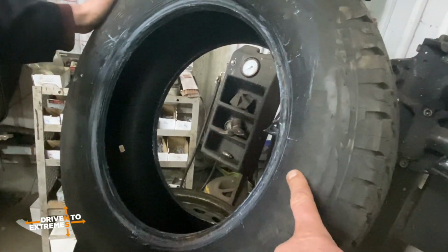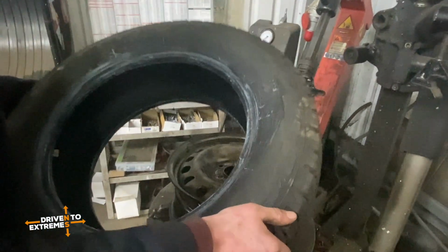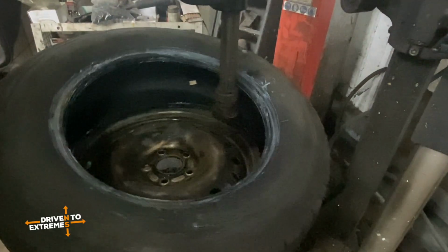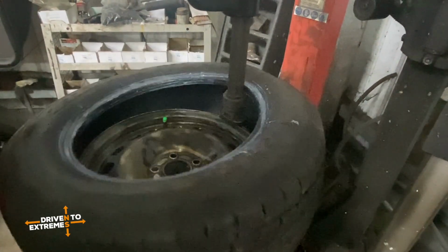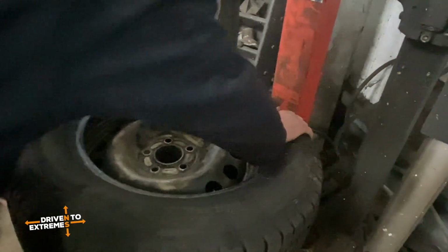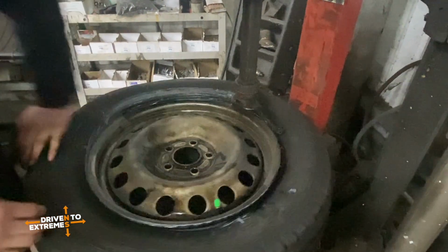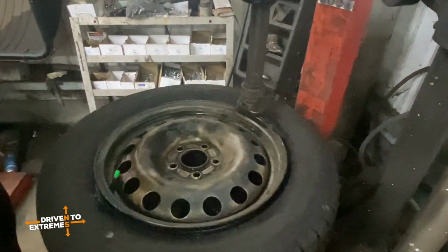A bit of tyre soap helps it slide onto the rim easier without breaking any of the rubber. So easy with the right kit, isn't it? Yeah, I've tried doing this in the desert with some tyre levers and it's ridiculously difficult. Not impossible, but not an easy task. Not an easy job, yeah.